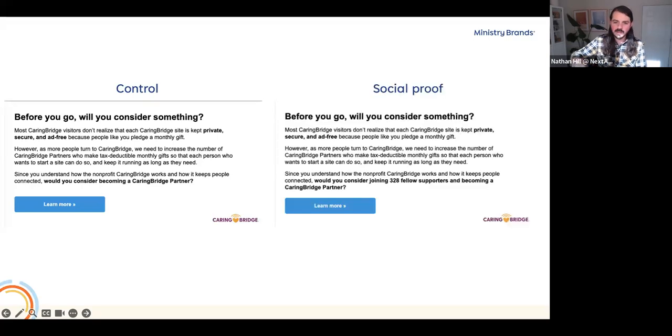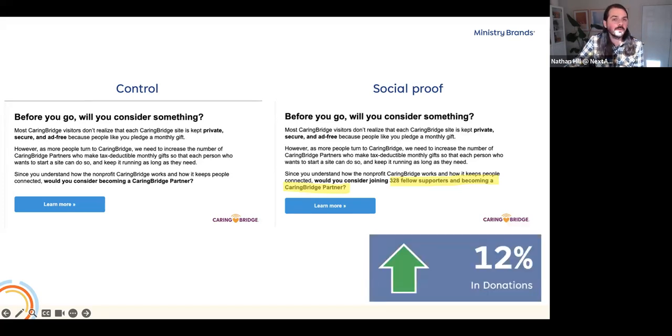And what they saw when they ran this test, you can see the call to action at the end, would you consider joining 328 fellow supporters and becoming a CaringBridge partner? They're giving more specificity to that community that you're inviting someone into. And that level of social proof, if you will, led to a 12% increase in people giving. So you can try using these pop-ups, but also test your language to help people feel a part of something meaningful using something like social proof, showing how many people have given, how many people are actively giving, maybe on a recurring basis through a partner program or something like that.